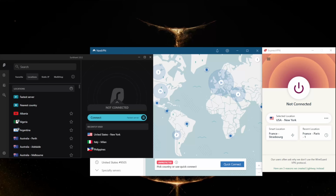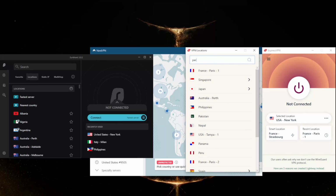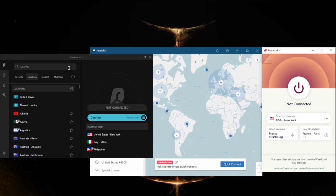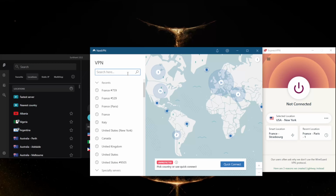Now, my top pick for Peru is ExpressVPN because of its secure server network of 94 countries, and you do have the Peru server available. You also have the Peru server available in Surfshark as well. Though keep in mind, if you're looking for a Peru server with NordVPN, you're not going to find that.